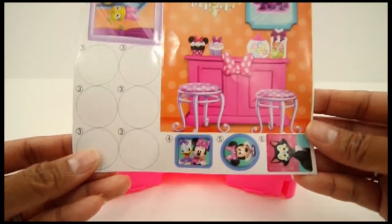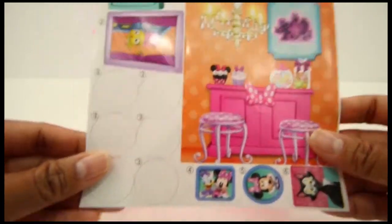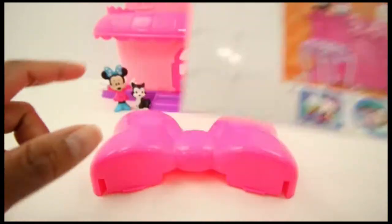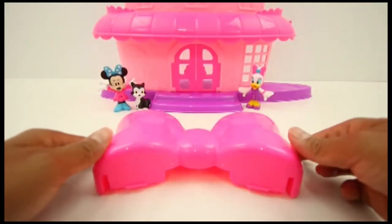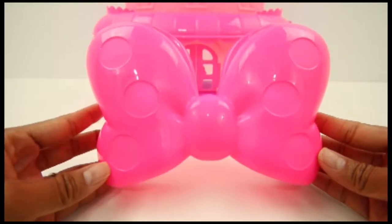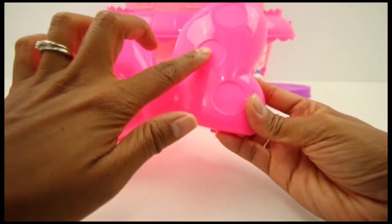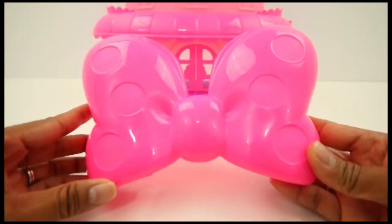Our Happy Helpers headquarters is now assembled. Let's go ahead and do my favorite part, decorating. Here's the bow that goes on top of our Happy Helpers headquarters. It comes with 6 spots for polka dots. Let's get it done and put it on.